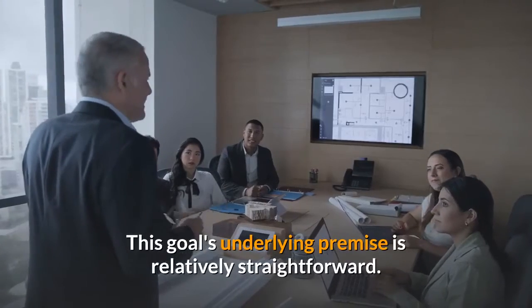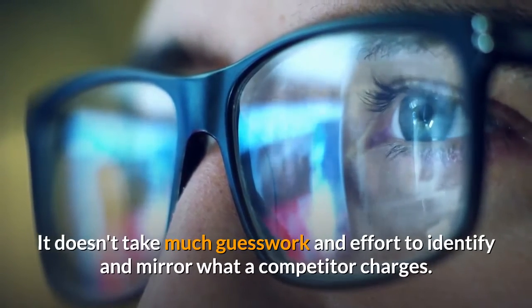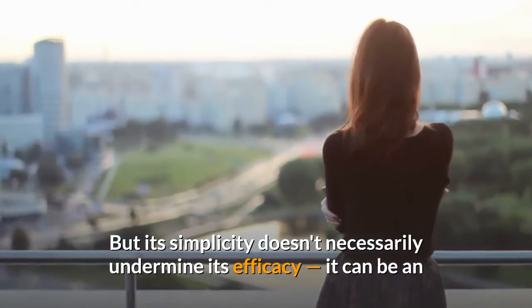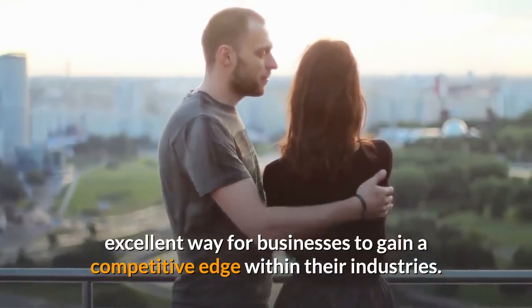This goal's underlying premise is relatively straightforward. It doesn't take much guesswork and effort to identify and mirror what a competitor charges. But its simplicity doesn't necessarily undermine its efficacy. It can be an excellent way for businesses to gain a competitive edge within their industries.